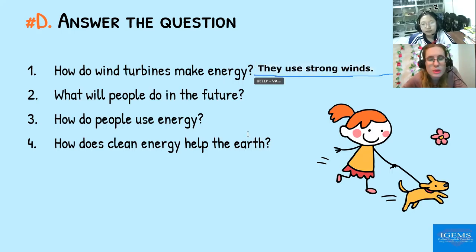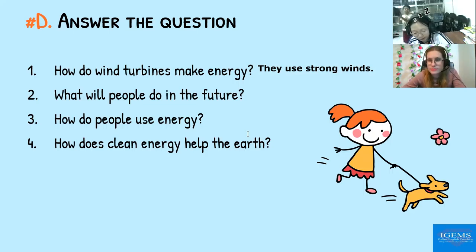Okay, what will people do in the future? I think in the future, people will use even more energy, but more of it will come from clean energy sources. Okay, yes.